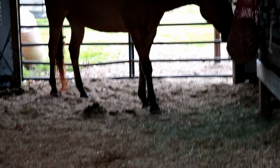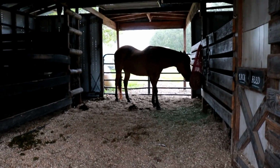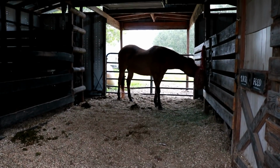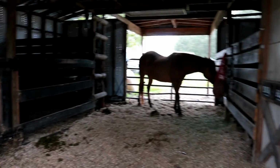So you can see how she has it propped up. She's eating her alfalfa right now, and she's doing really well. She's not limping near as bad as she was, so it's healing really well, but I have to muck this out, and I also have to muck out this smaller pasture over here.